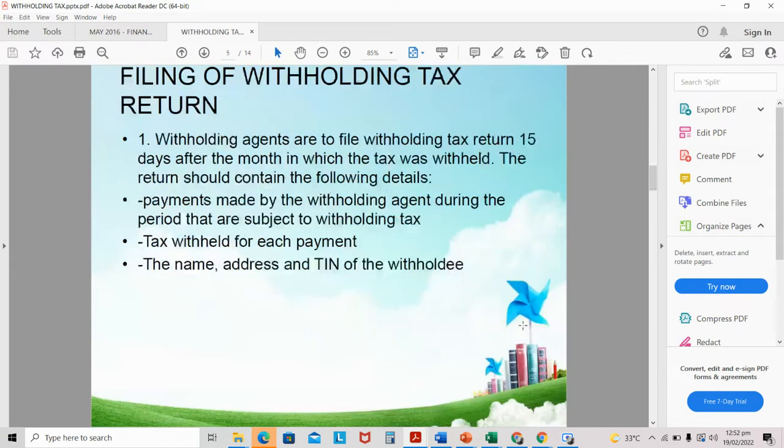Okay, let's continue. So what time do you file withholding tax return? If you have withheld from a company, you bought some items from someone, and then you have taken parts of the money as withholding tax, you have to go to GRA to file the withholding tax return and pay the withholding tax. So we are looking at when do you have to file withholding tax return.